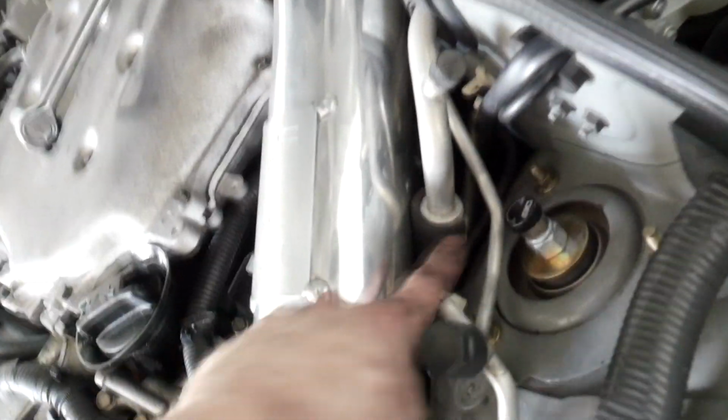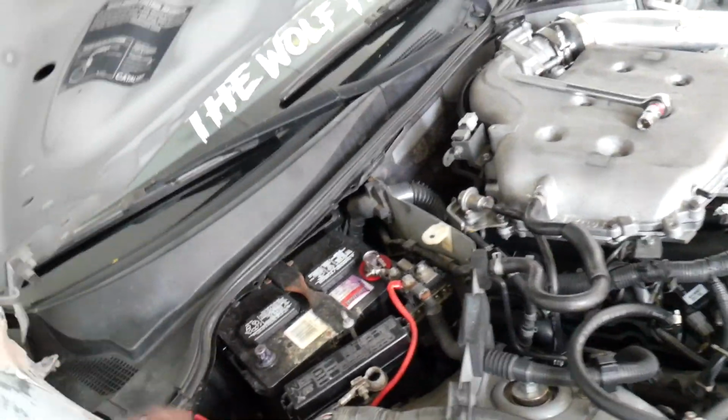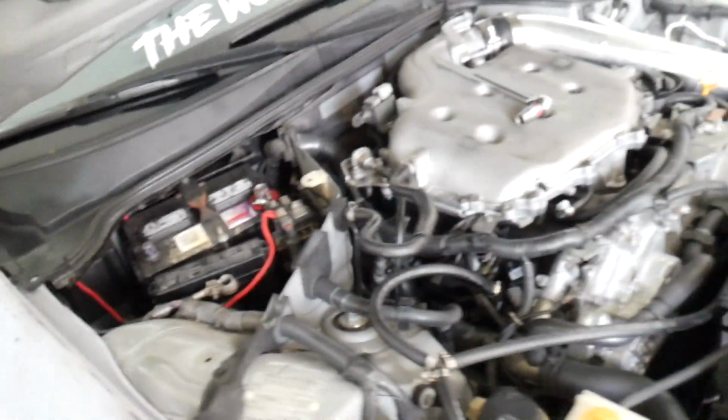So I just went ahead and removed the bracket. I put this rubber piece in between the two, so everything is good. The only thing I have left to do is just to clean that terminal, go ahead and connect the negative and get it tight, spray it off with some battery terminal protector, and then I think we're ready for a test drive.